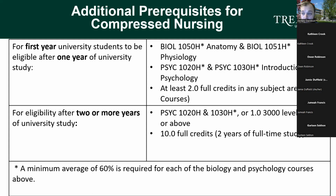Another thing I want to stress is that you can obviously take more than just 4 additional courses, because the typical full-time course load for a student in any given year is 5 credits or 10 courses. So don't feel like you only have to take 4 credits in total. You can take more than that if you feel it would benefit you. So just keep that in mind.